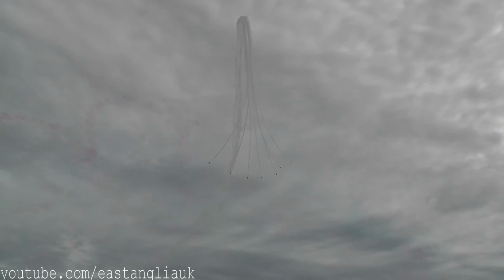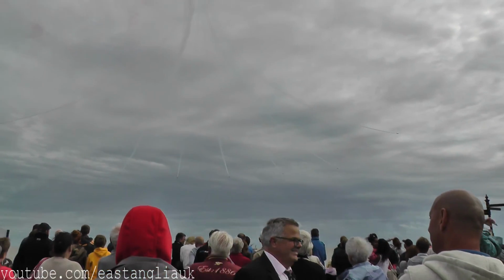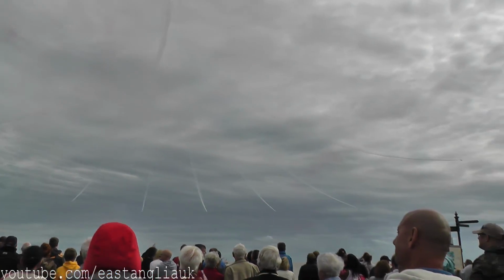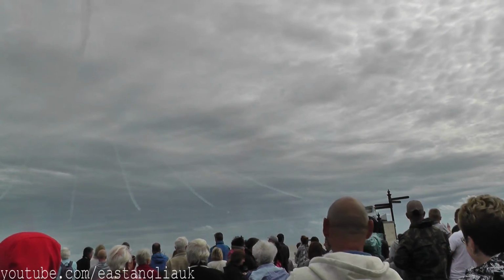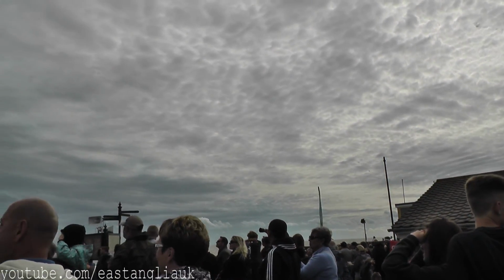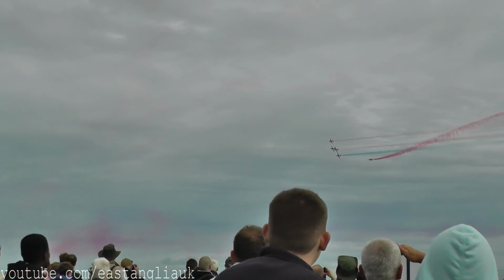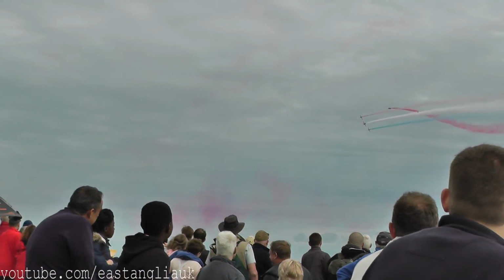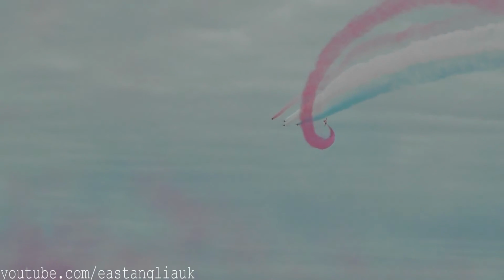This is the vertical break. From the left and Red 7 from the right. Their smoke is on, you see them approaching. They're closing now at 800 miles an hour. Getting very dizzy now with this red smoke on, rolling around them 12 times is Red 4.